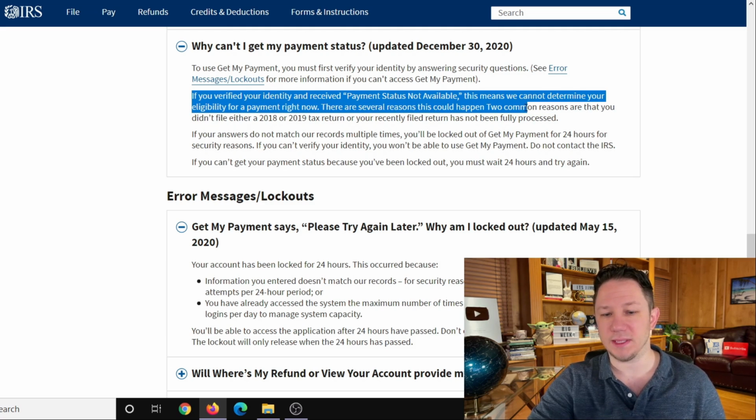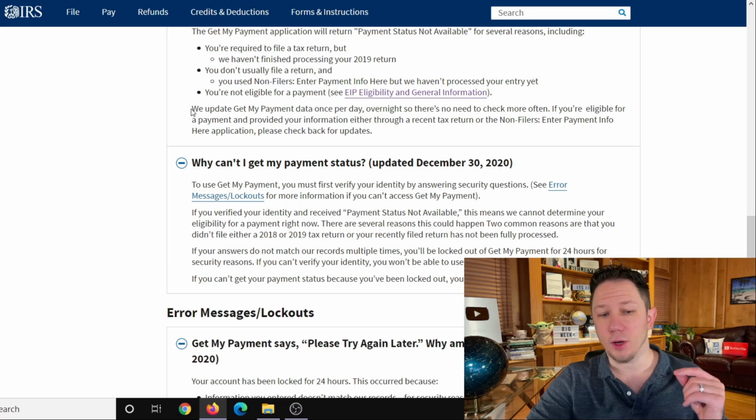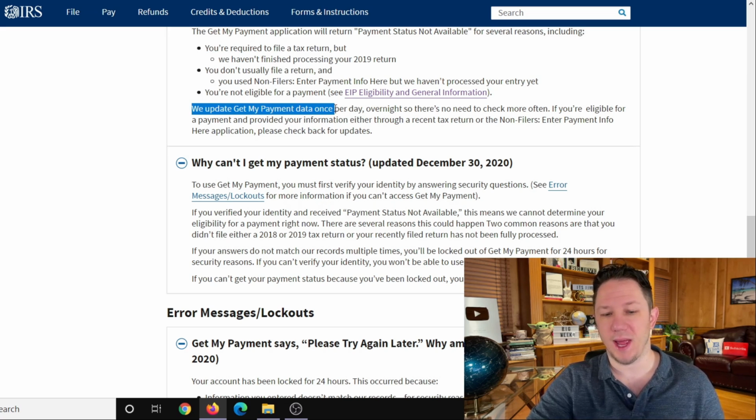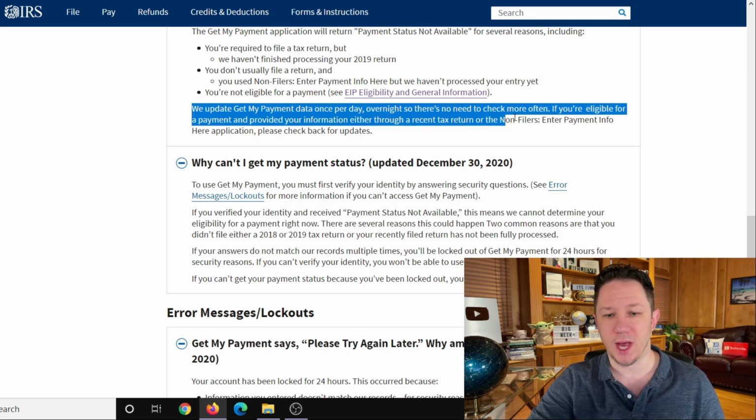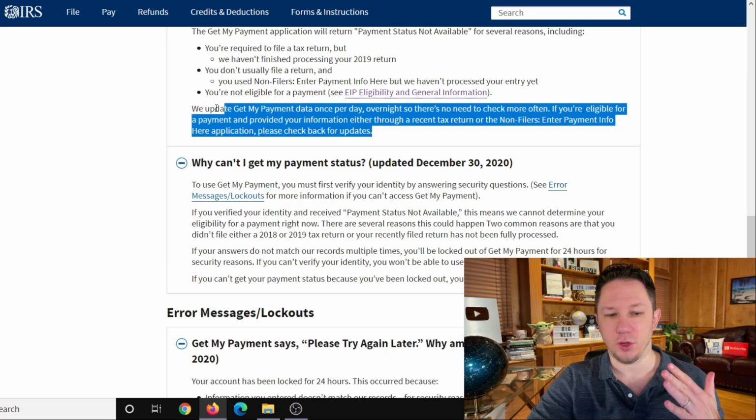There are several reasons this could happen. Two of the common reasons are you didn't file a 2018 or 2019 tax return, or your recently filed one has not been processed. It also says they update the Get My Payment data once per day overnight, so there's no need to check more often. So check in the morning, and if you get an update, great. If not, I would just check it once per day in the morning.